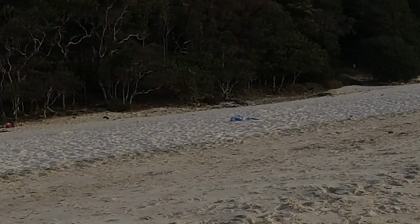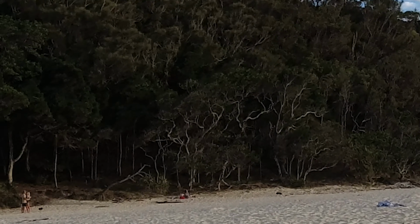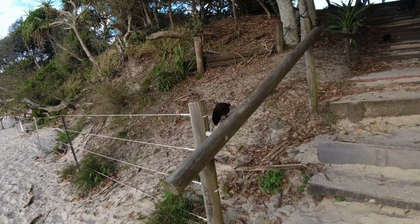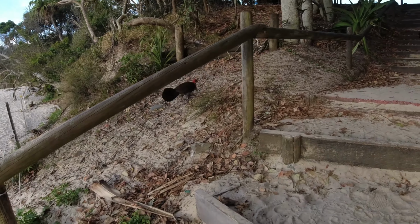Before we got to Byron Bay, I didn't even know bush turkeys on the beach was an actual thing. Check out this turkey's neck if I can get a profile of it.